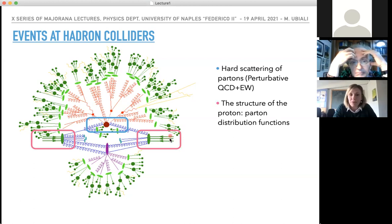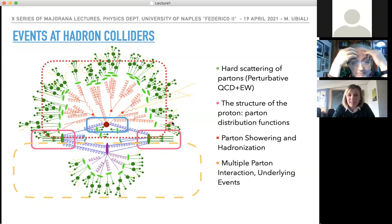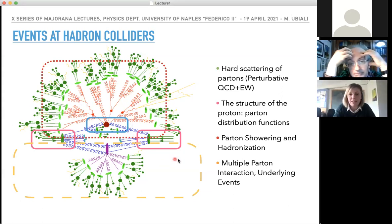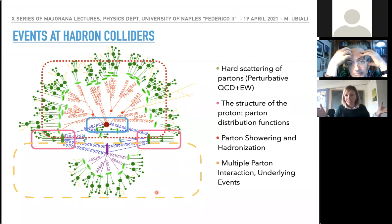On top of that, we have to know the structure of the proton. So we have to convolute, I will tell you a bit more tomorrow, whatever we have here with the functions that at the leading order give us the probability that this particular parton is kicked out of the proton, if you want, in pictorial terms, and interacts with this other parton to create some final states. On top of that, we have all the parton showering. So each of these partons here emits soft radiation that then becomes collimated into hadrons, which are the color singlet things that we observe. And then we have multiple parton interactions, underlying events. So it's really complicated, the phenomenological picture that we have in order to describe the events.